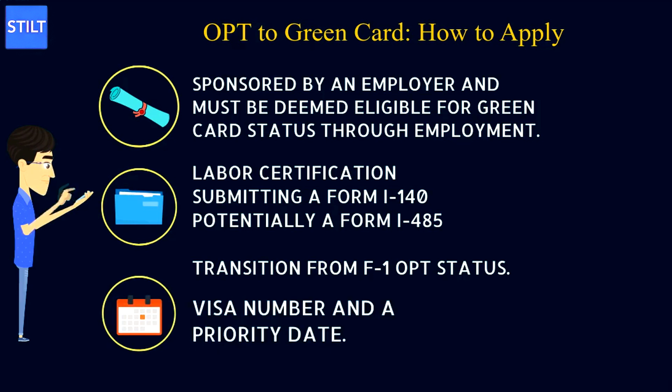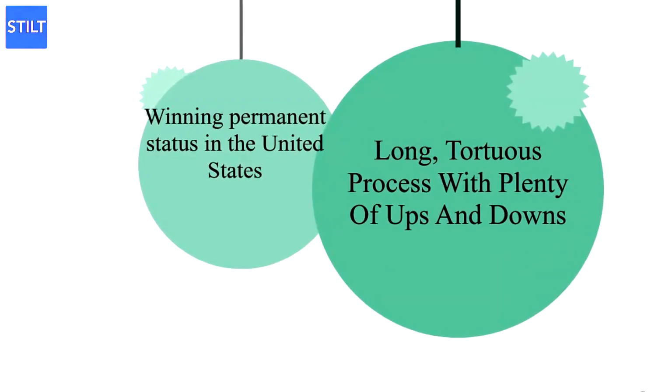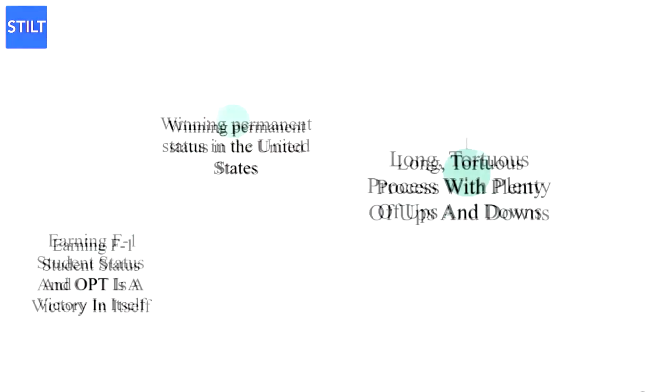The applicant is given a visa number and a priority date. As long as this priority date is within the OPT period, then the applicant can wait out the process in hopes of getting a card and can transition legally from OPT to green card status. Winning permanent status in the United States is for many a long, torturous process with plenty of ups and downs. Just earning F1 student status in OPT is a victory in itself, but that's one small consolation to hopeful students and young professionals seeking to parlay their education into a career in America.